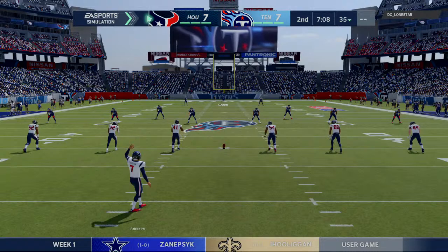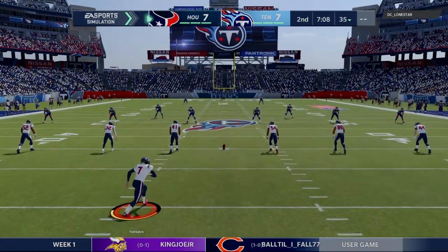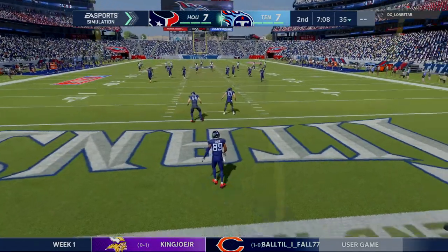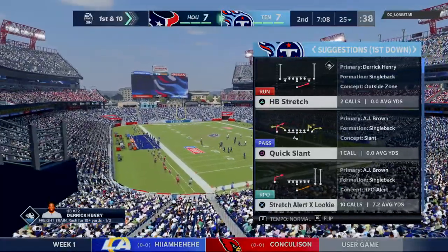Kaimi Fairbairn to kick off for Houston. So all even at 7 now as they kick it away. And this will be a touchback as that sails over the end line. 25-yard line.